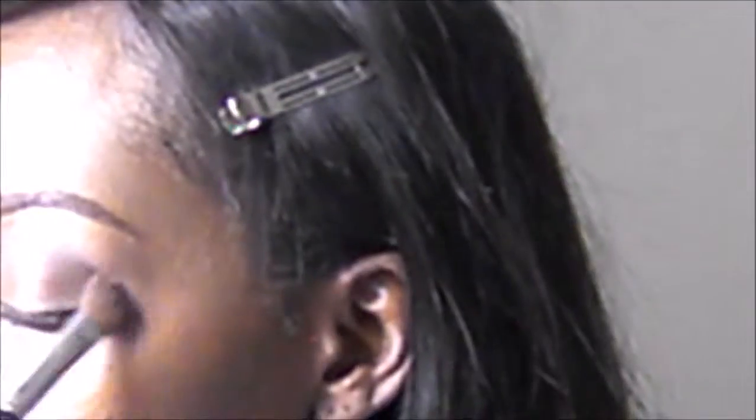Sort of blending brush, it's much fluffier than the others. Just going to blend all of that in, those two colors that I've just applied, just to get rid of any harshness, because it's a very light look. Blend, blend, blend. Smoky eye. We have sort of a smoky eye, and I'm already loving this look. I'm absolutely loving this look.